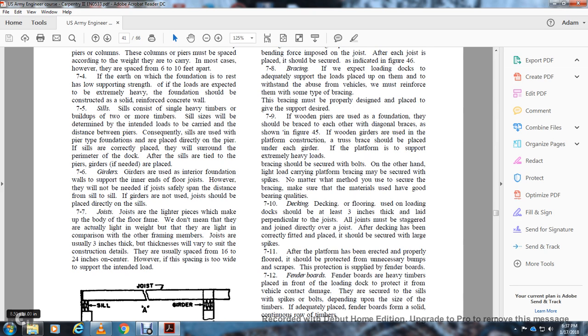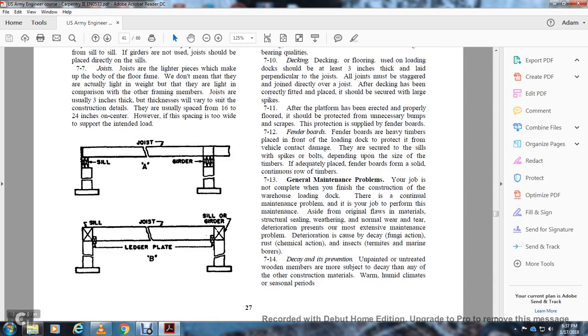The joists, with the construction details, are usually spaced 16 to 24 inches on center. However, these spaces are too wide to support the intended load. The figure shows the joists on the sill, and the joists and sill and the girder. Also, the sill joist with ledger plate and sill of the girder.